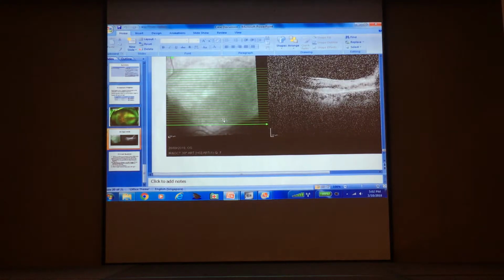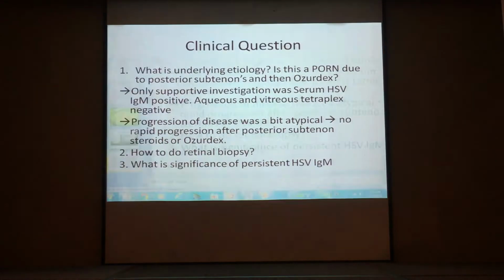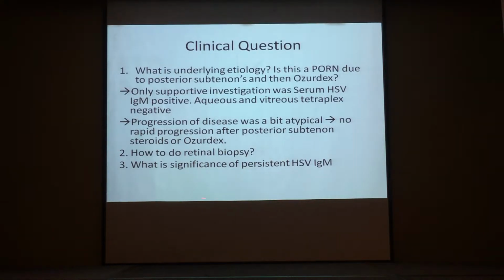So the concern that I have now, the first question is, how do we explain the persistent HSV IgM? What do you think actually happened in this case? And lastly, what we're probably heading towards is a diagnostic vitrectomy and perhaps even a retinal biopsy. The issue I have with the retinal biopsy is that the disease appears to be quite quiet in the left eye now. I'm not sure how much benefit there is going to be from biopsy, but certainly ruling out lymphoma is one other thing I want to consider.